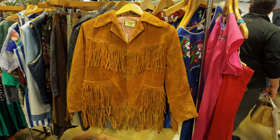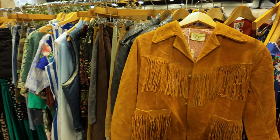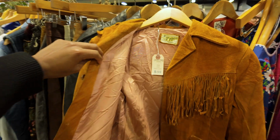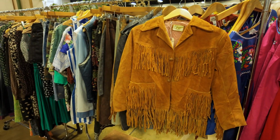I'm gonna list it on FINDR site probably next week, but it's too small for me. But this one's a really nice one. It's a size 32 and only $98. What a steal. This place has a lot of really good stuff.